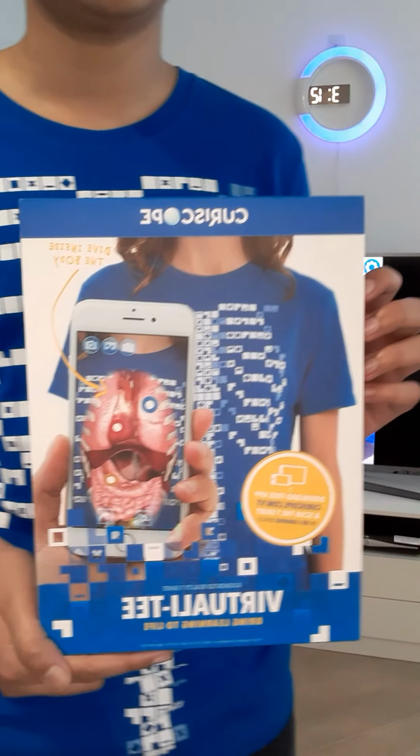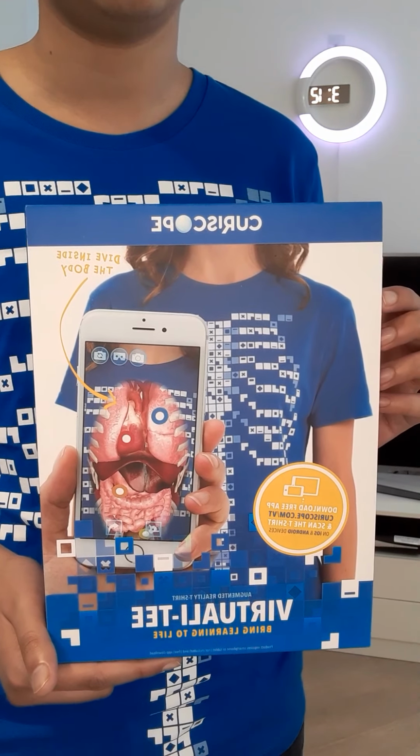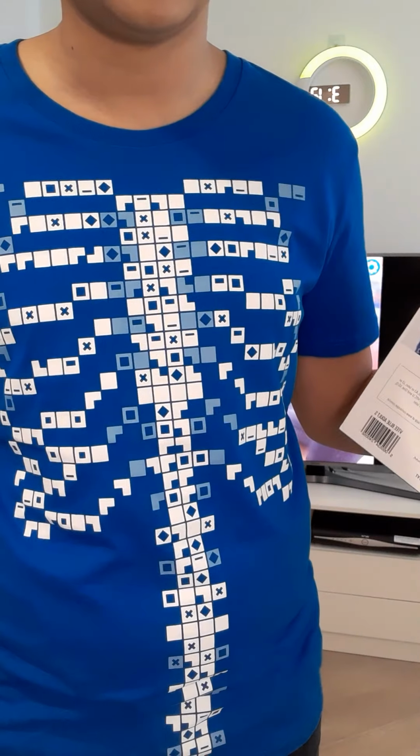So first of all, you need to download the app on your phone, tablet or any other device. And you can download it from the Google Play Store or the Apple Store. So I've changed into the shirt and let's get right into it.